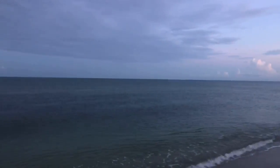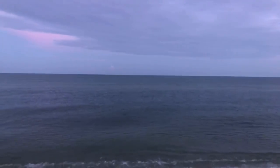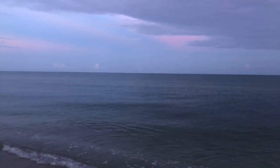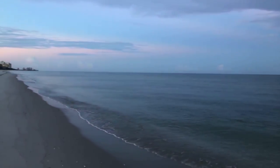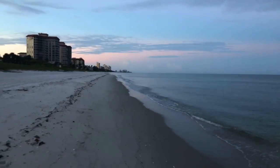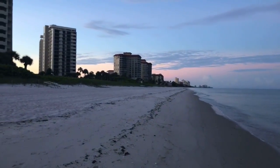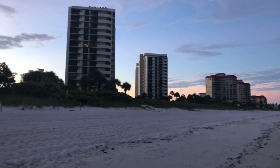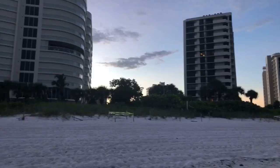I'm down at the very south end of the park, right at the north end of Vanderbilt Beach. Vanderbilt Beach is where the condos start. I call it the concrete jungle. You can see all the condos here. Most of those units are empty now. These are all seasonal. They all come down here in the wintertime, the people that own these units.